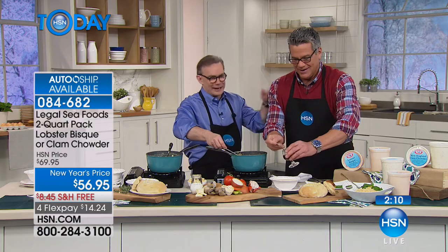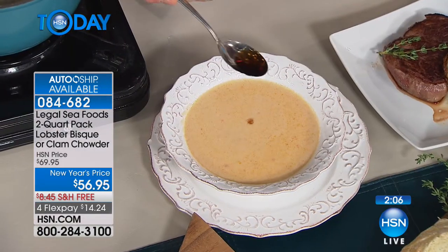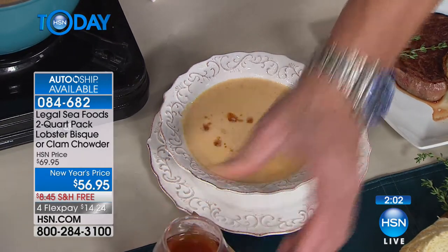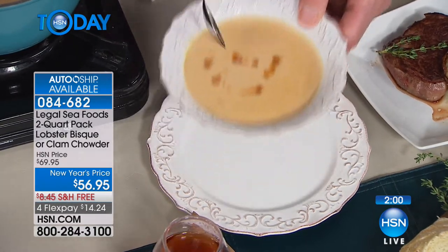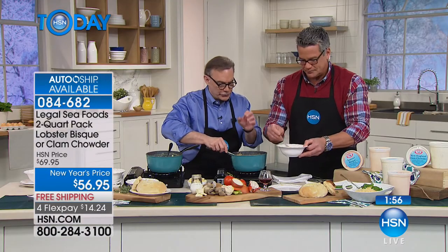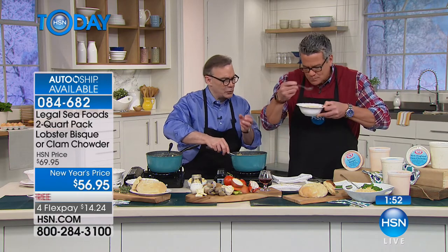Here's one of the things that we do up north: we take a little sherry, and they'll often serve this right at your table. Put a little sherry in it, and it doesn't have to be fancy schmancy sherry. It could be right from the grocery store. Mix that in. Lobster from the North Atlantic is nice and sweet. It gives a great flavor.